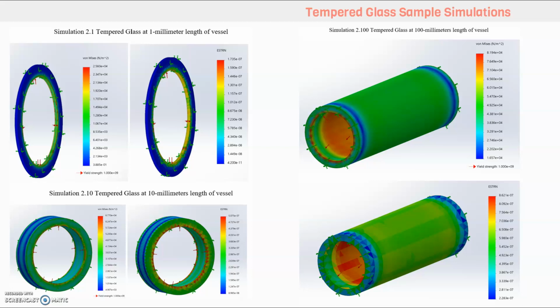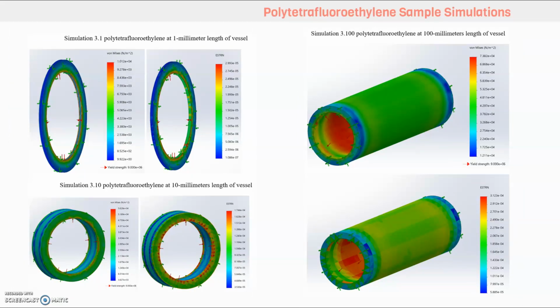However, all 3 samples do not come close to their yield strength, as the yield strength is a lot higher than the polypropylene. In this third simulation here, we have the most displacement, therefore we also have the most strain, and again now the lowest stress. These are all, again, from the standard blood pressure in the adult human male, right? So we have the most elasticity in the PTFE, the least amount of strain, but again, also we have the smallest yield strength in the PTFE.